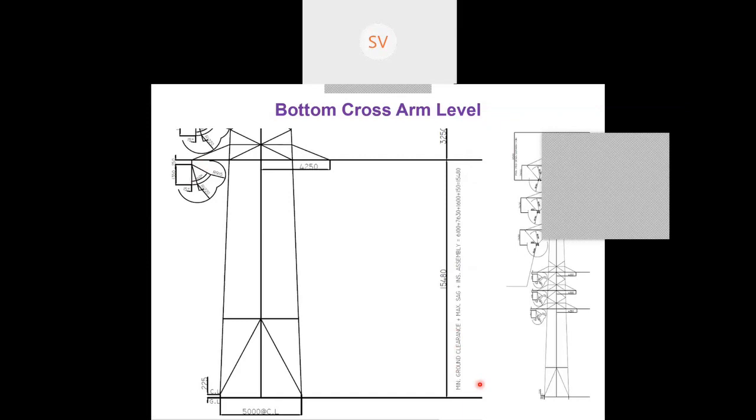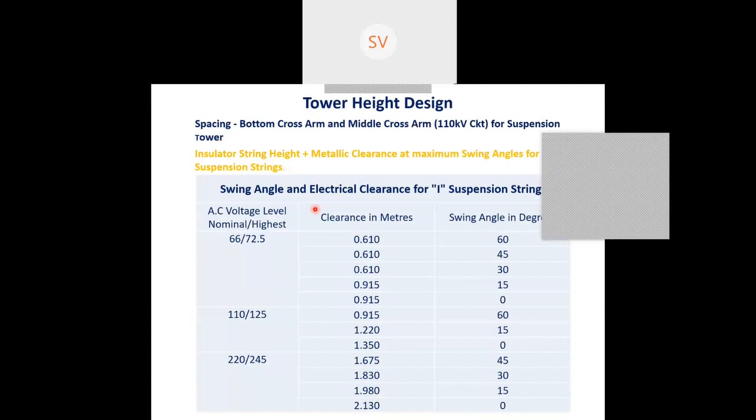Now how will you determine the shape, that is the width of the cross arm, and the spacing between the bottom cross arm and middle cross arm for a suspension tower? There is one standard for that. This is determined by the metallic clearance and the insulator height.